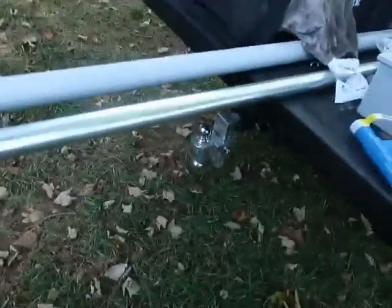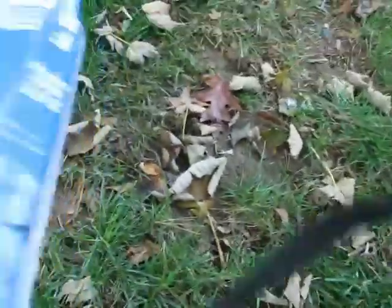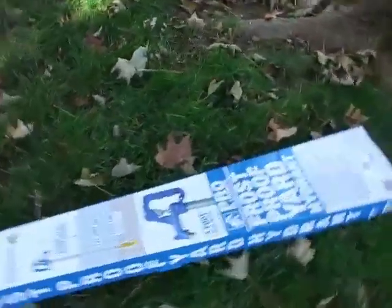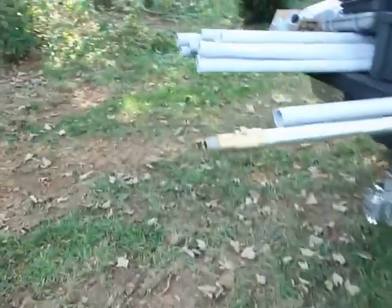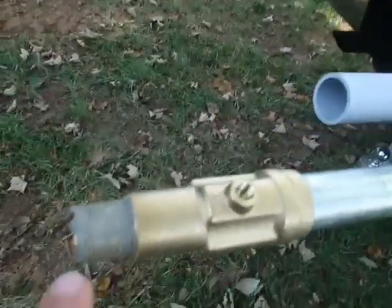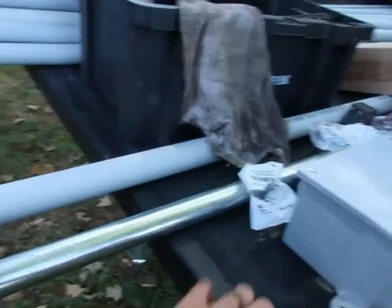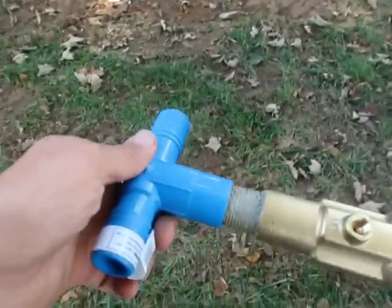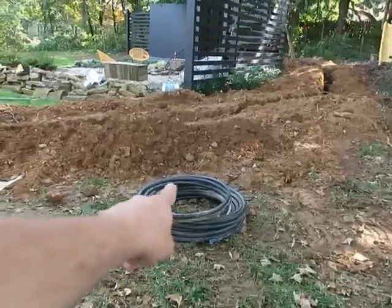So now I got this frost-free hose right here. I got the cheapest one they had, which is probably not the best idea, but for this time I decided to try it. And I'm putting this threading in, this close nipple they call it, 3/4 inch, and then I'm gonna put this T on here so I can extend the water line in the future if I want to. And we're gonna hook it up to that, run it back all the way through here, and try to hook it into the house.